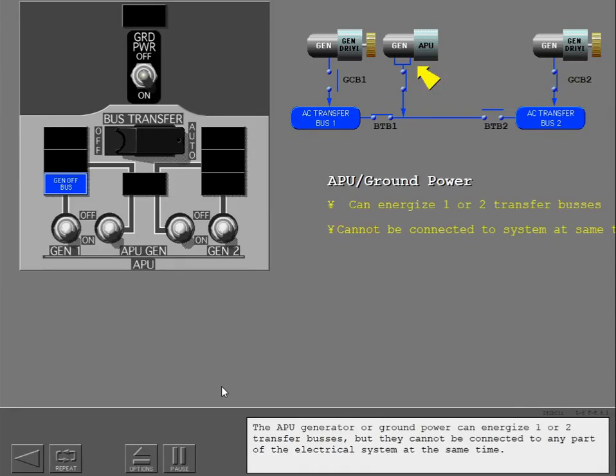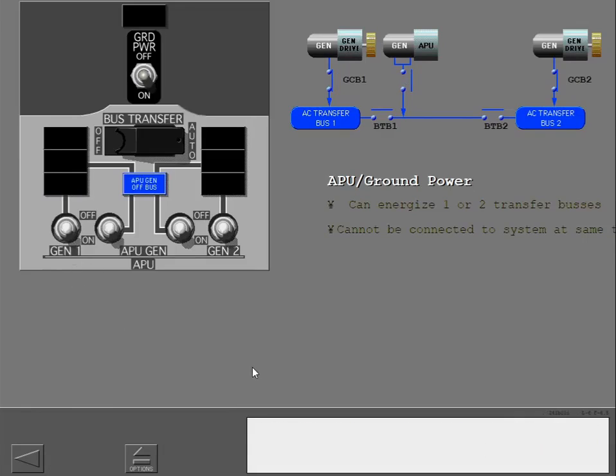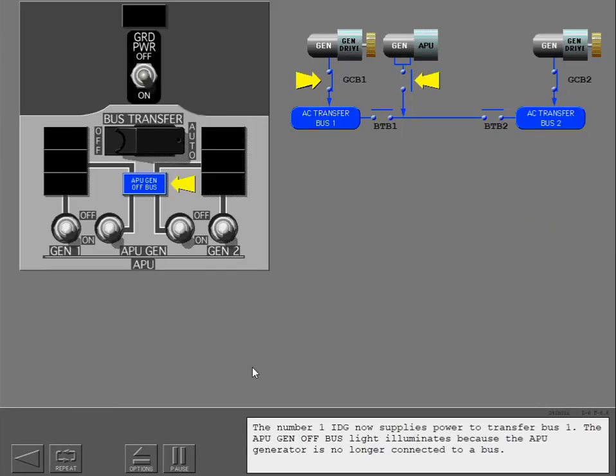The APU generator or ground power can energize 1 or 2 transfer buses, but they cannot be connected to any part of the electrical system at the same time. Engine number 1 is now running. The number 1 IDG now supplies power to transfer bus 1. The APU generator off bus light illuminates because the APU generator is no longer connected to a bus.